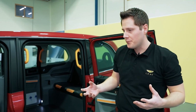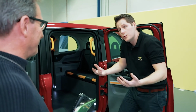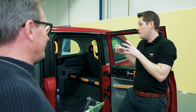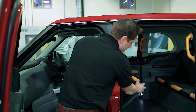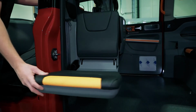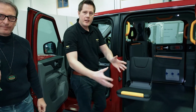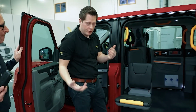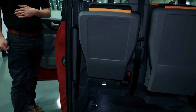So if you think of perhaps an elderly person who has mobility issues, they struggle with bending and twisting, we're actually able to load those passengers into the taxi before they're in the taxi, and I'll show you what I mean by that. So the driver has access to control this swivel seat. So the whole seat pivots outside the vehicle. You're able to get the passenger comfortable and seated, and then without them having to twist or bend or duck, you can then unlock the seat and pivot them back round into the vehicle.